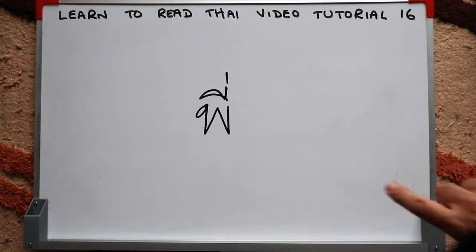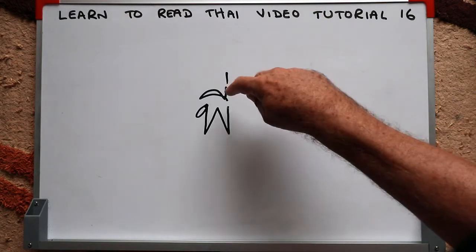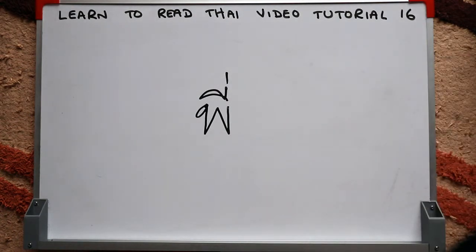So this consonant, you see like the basic W shape, but there's no long tail, so it just makes a P sound. And written above it, we have the long E vowel and the first tone mark. P.